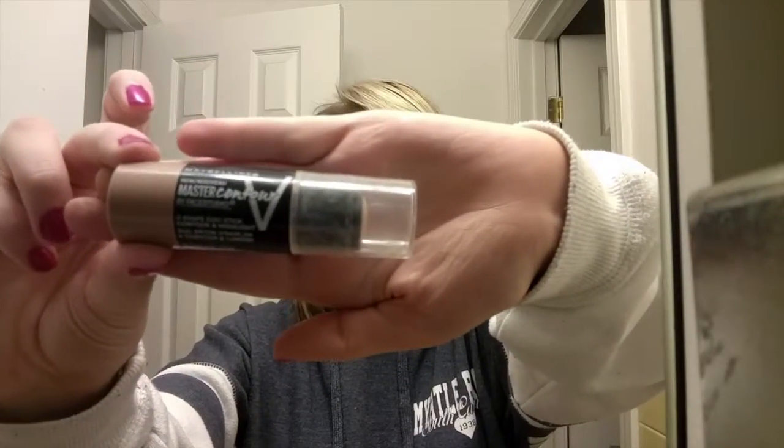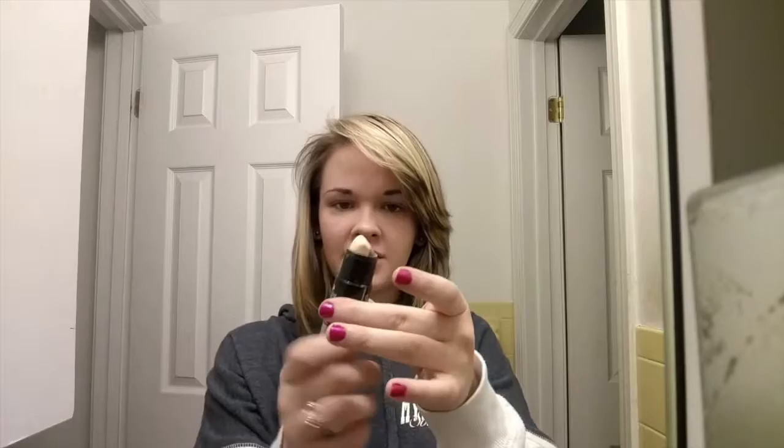Maybelline's Master Contour. You guys can tell that I really like this product because I am down to the rim. I love this product. I use it whenever I run out. I am going to be trying to look for another contour just because I want to experience more. And I really do like this because it also has a highlighter on it.